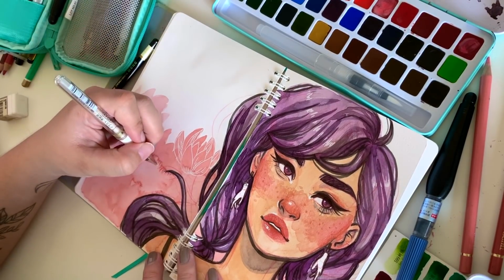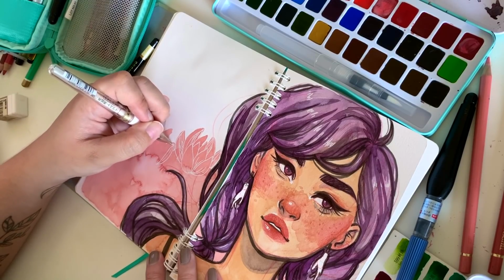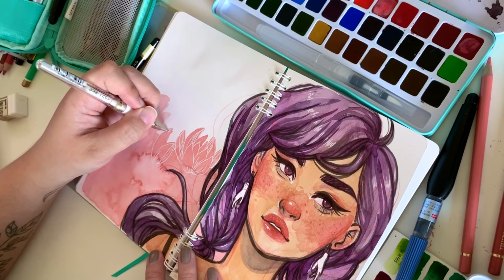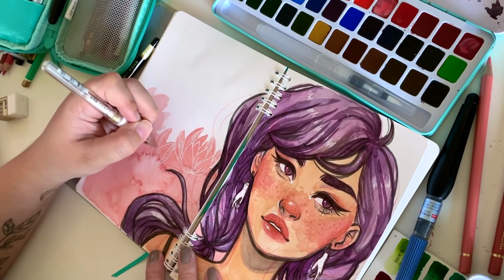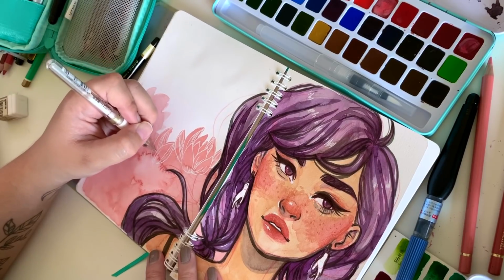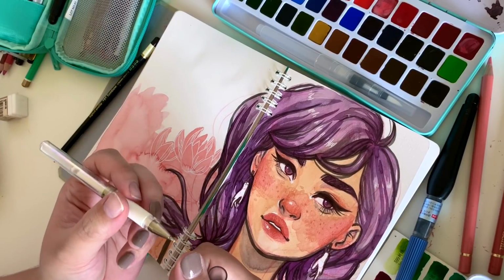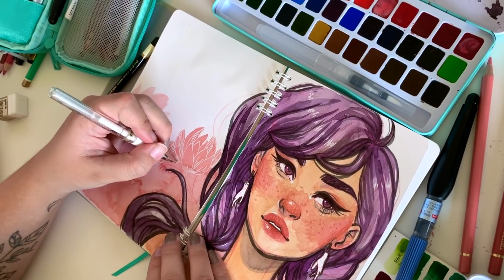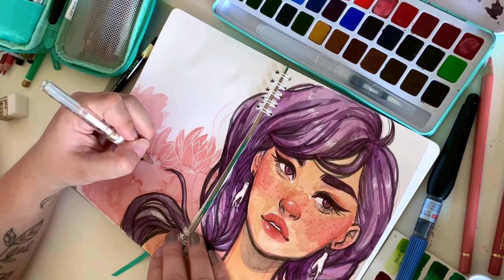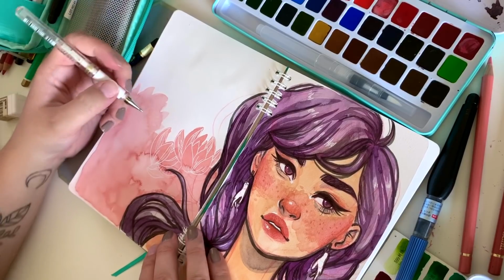This isn't working that well. I think I'm running out of... I'm not running out of ink. Oh, maybe I need to use a lighter or something. Any of you guys do that when a pen, like a gel pen, starts acting funny? You warm up the tip with a lighter? I've seen people do it, and I think it works.